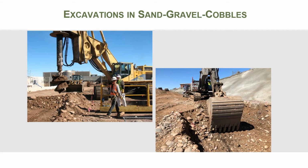The right photograph shows excavation for spread footing. This is for stage 2, an abutment. And it's a 4 foot wide excavator bucket. Again, quite a few cobbles you can see within these materials.